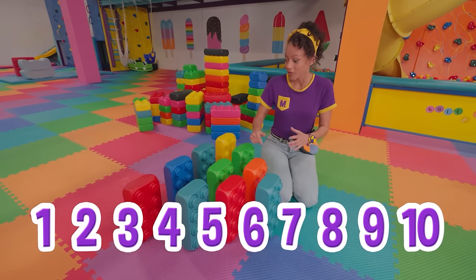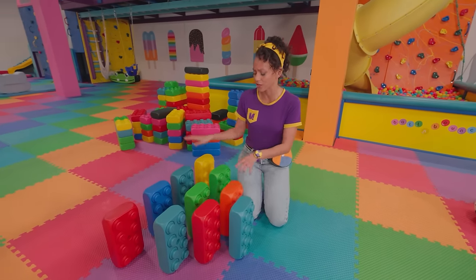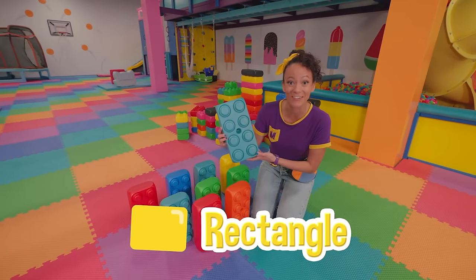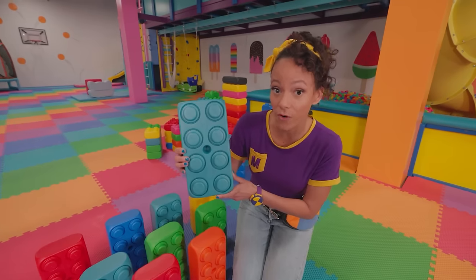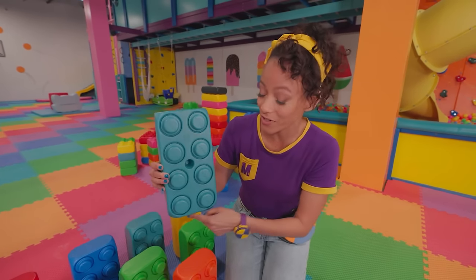1, 2, 3, 4, 5, 6, 7, 8, 9, 10. This is the perfect setup for bowling. The pins don't usually look like this. These are rectangles. Do you know what a rectangle is? It's a shape with 4 sides, and it has 2 long sides and 2 short sides.